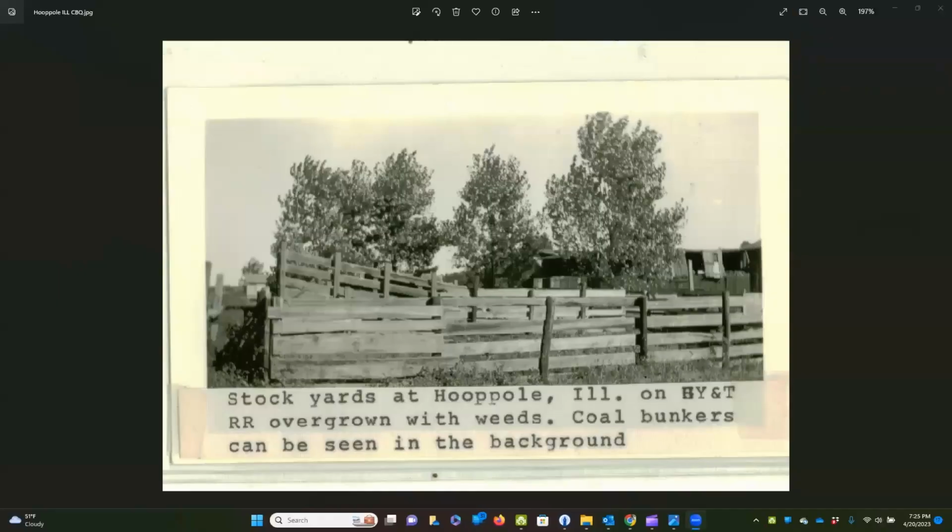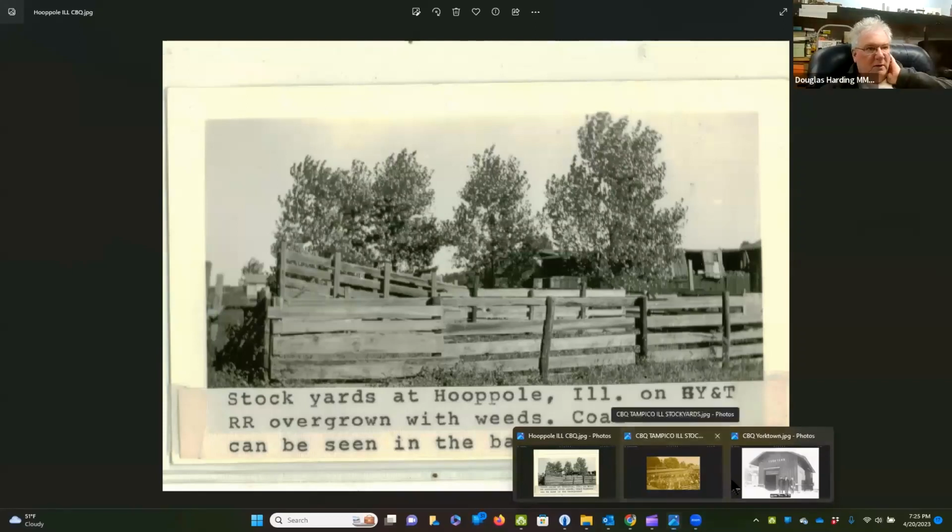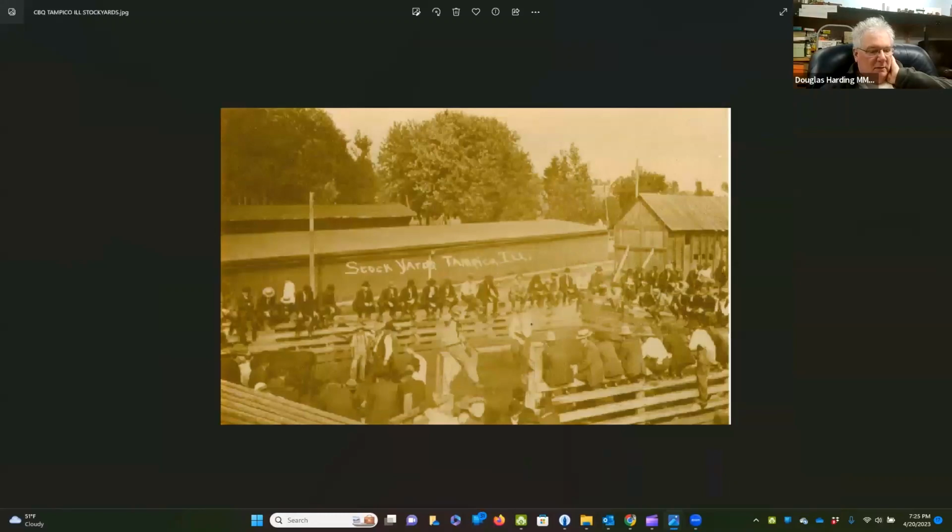Oh, cool. That is the stockyard at Hoople, and coal bunkers can be seen in the background. Yeah. And you see, it's the same photograph with the same cellophane tape around it in somebody's scrapbook that you have of the flat car. That's right. So it's reunited.